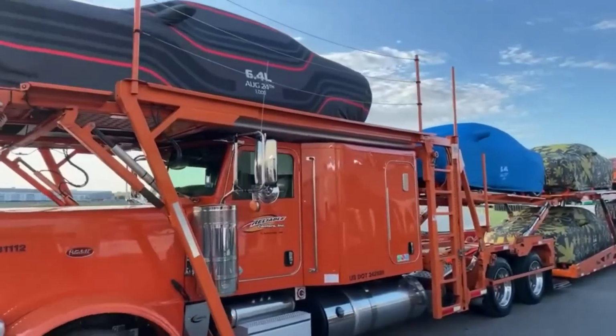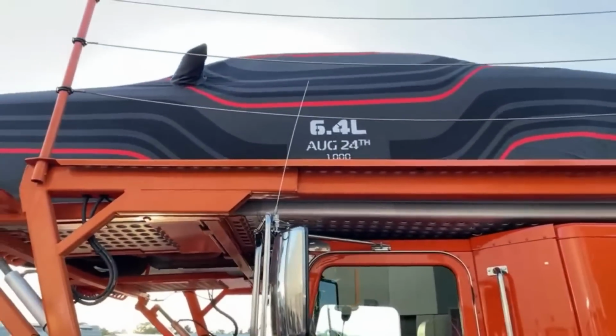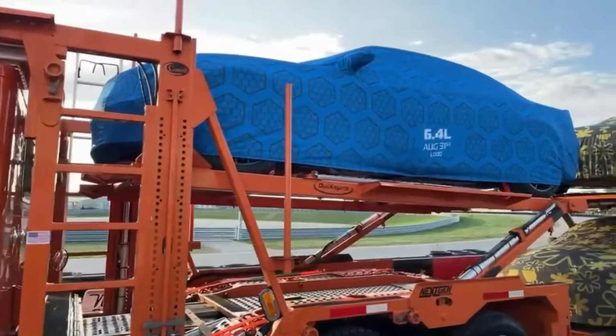Now, Tim also mentioned, and we saw it in my live, I was right there, they had basically all these cars on the back of a semi, and they're releasing special edition Challengers over the course of really kind of the next 6 to 8 weeks. We're going to see a lot of those come out. Now, what that's going to mean, I really don't know.